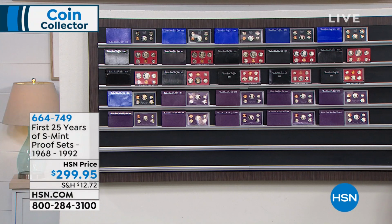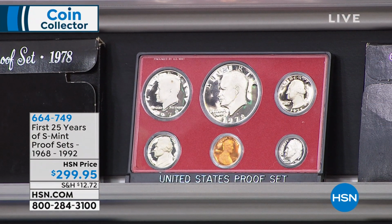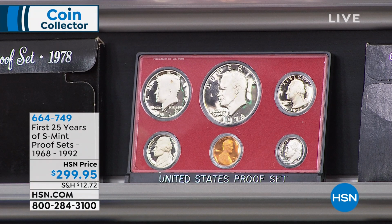I'm going to go ahead and put these over here. So now the Kennedy half dollars alone are $299. How about the Eisenhower dollars? And they only did them from 73 to 78.